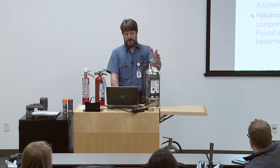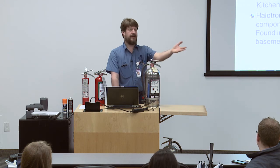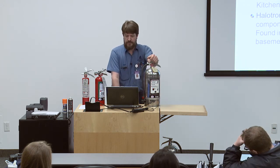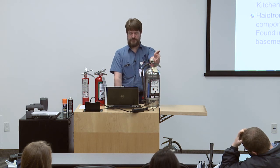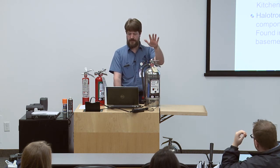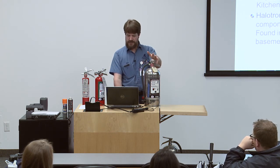More about the K. It's a wet chem potassium acetate based liquid, just in case you're curious, which reacts with the burning oils to form a foam-like substance. If you wish to see what one looks like, it's a very large silver can outside. Okay, we already got that one. Handles the intensity of the heat, the grease. We talked about that.